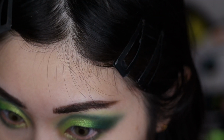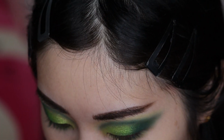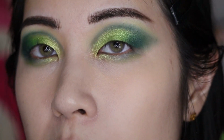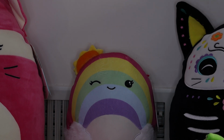I really want to try that brand. Okay, so that's what it's looking like now. I feel like I wish it was darker in the outer corner. That's kind of my only problem, but I don't really want to use soot because I don't want to introduce any other colors. I need a black, which I never say, but I do think I need a black. And I will keep things consistent.